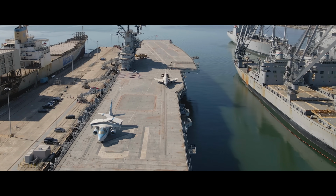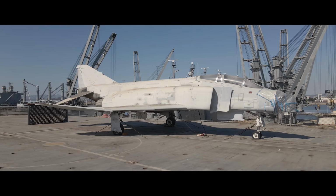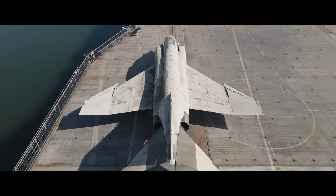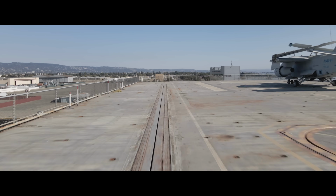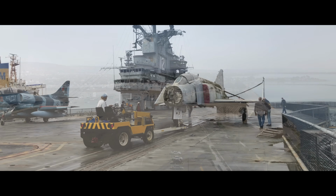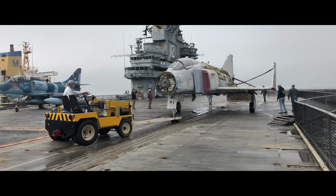Sitting on the flight deck of the USS Hornet is a special F-4 Phantom that's about to get a long overdue update. This exact aircraft was the last Phantom that took off from an active duty U.S. carrier, which launched it into naval aviation history. Let's hear from some of the folks involved, bringing this legend back to life.